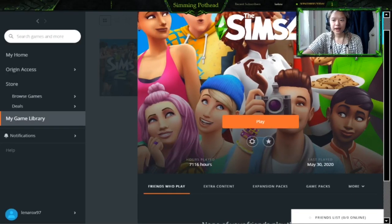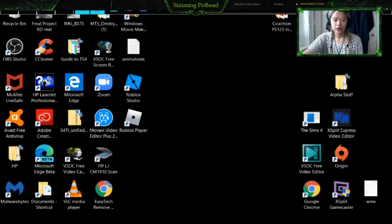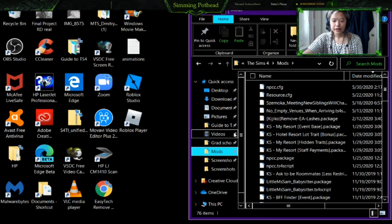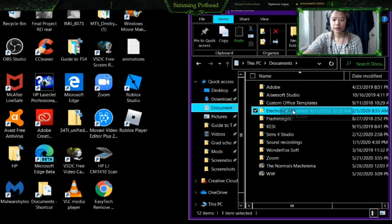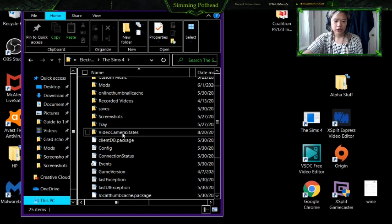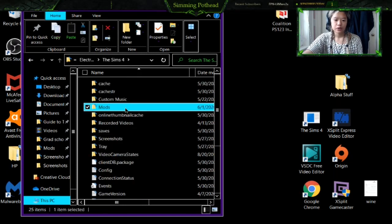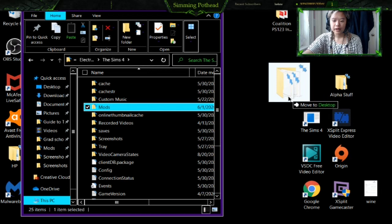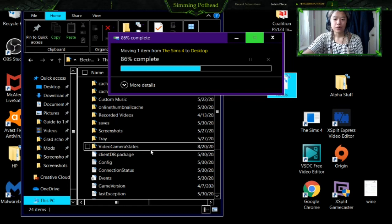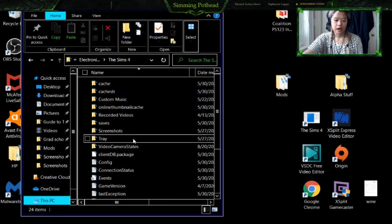In order to do that, first open your Finder here, and this is my mods folder right here, which I also pin here just to have easier access to it. To find it, you just have to go into Documents, Electronic Arts, Sims 4, and here you will find your mods folder. I recommend just dragging and dropping it onto your desktop, so it's nice and safe, out of your Sims 4 folder, so that when you update the game, your mods will not be affected.